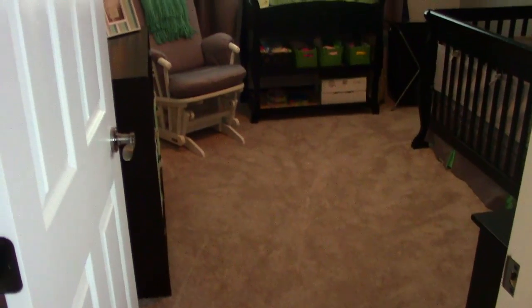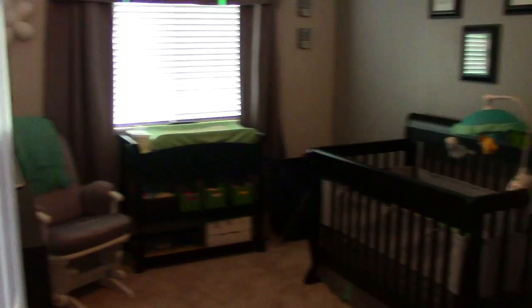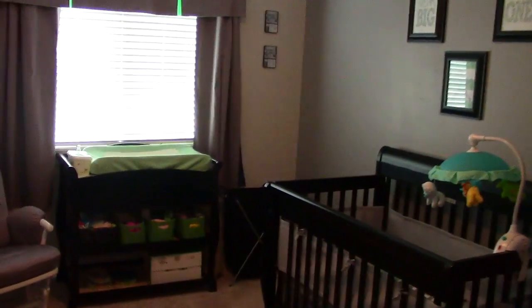So this is the entrance to her door. And as I kind of pan up, the window is quite bright. So I'm going to take you in and show you briefly around the room, and then I'll go through and show you each individual area.